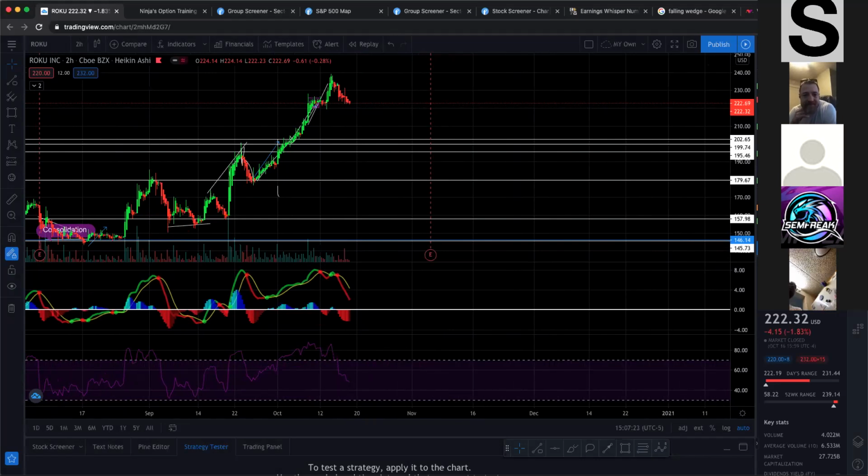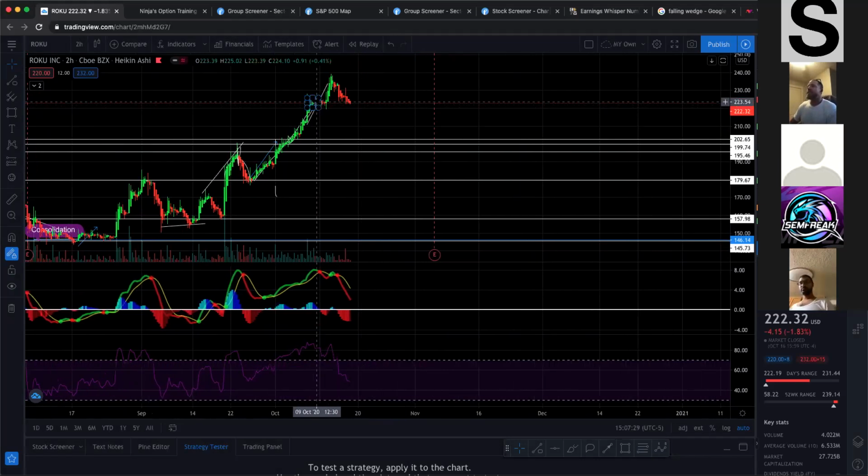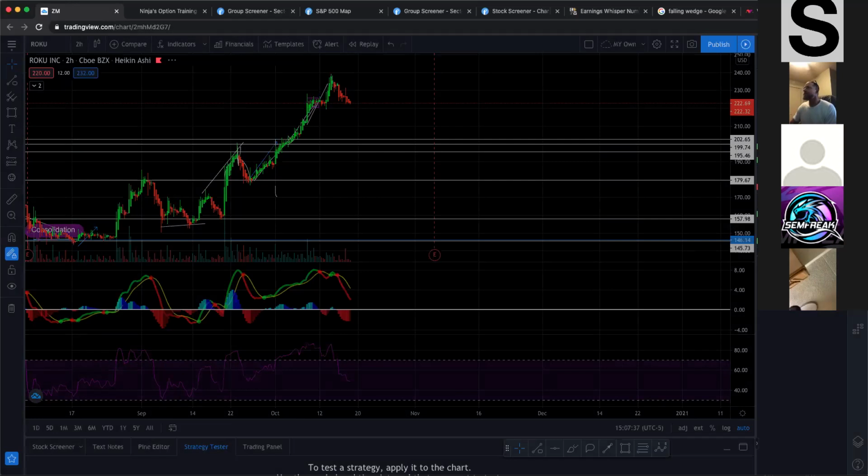AMD cup and handle falling. Yes, AMD follows the supply because it's in the market as well. It's being included in S&P 500. Yes, but Roku, there's more downside to Roku. Even though there's earnings coming up, I'm not bullish on Roku. I'm bearish on it. And I'm with you.